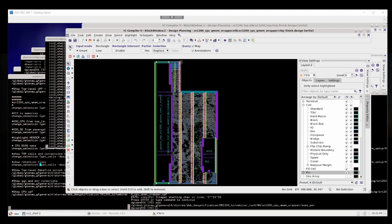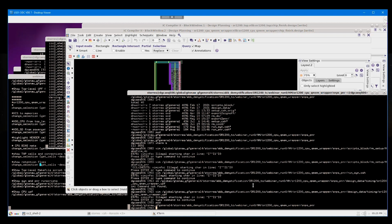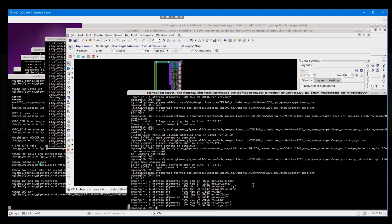One of the main things that we wanted to ensure with this webinar is to show you how easy it is to use the ABB technology in any design. Once your design is fully set up, if you go into your setup directory where you have the Synopsys_PNR directory, you will have the scripts called run syn and run PNR. For synthesis, it's as simple as running run syn. We will do that right now.